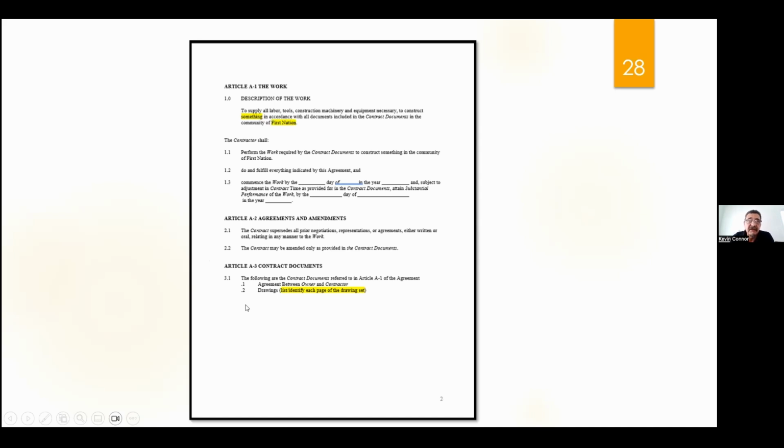This is where we're going to put in those things that we have just agreed upon. Jan and I just agreed we're going to build a house. I'm going to build a house for Jan. So right here, I list the drawings. I say, okay, these drawings are what this agreement is based on. And then generally, when I do this, I will identify each page of the drawing and list it right here.